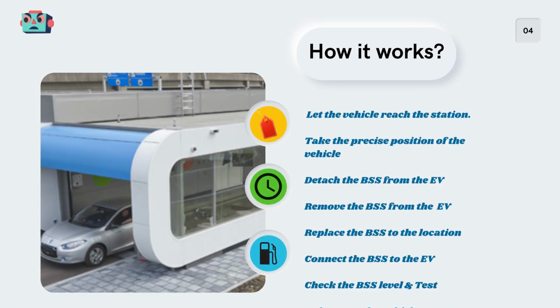How does battery swapping technology work? First thing is, let the vehicle reach the station, which is generally known as the battery swapping station. Then take the precise position of the vehicle, or park the vehicle in such a way as the predefined place is there. Then detach the battery storage system from the EV. Then remove the BSS. Then replace it with the BSS which is fully charged.